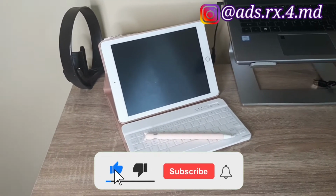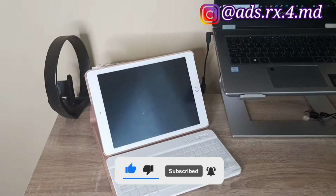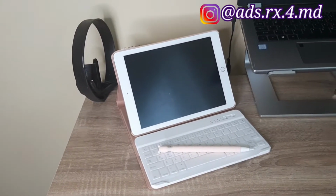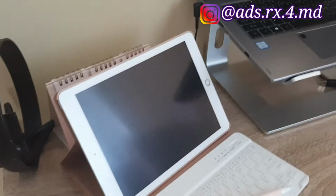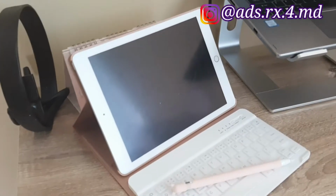Okay, so first, let me start off by saying the price tag that I gave you for my study desk does not include the price of the iPad. This is a 6th generation iPad and 1st generation Apple Pencil. I got this iPad on Mac of All Trades for about $250. So while that does bring the overall price up to about $650 for an iPad, that's pretty cheap.